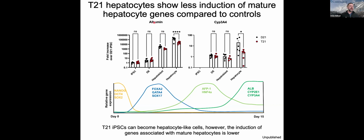And again, we're just looking at albumin, one of these more mature markers that should be expressed in those hepatocytes. Very low levels in the iPSCs, very low levels in the definitive endoderm, starting to come up, and this is a log scale, pretty substantially in the hepatoblast stage. And I think we're starting to see maybe a bit of a delta between the controls and the T21 cells.